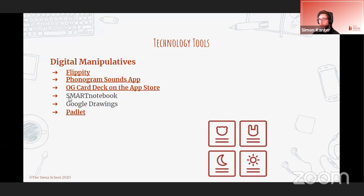We also have Smart Notebook, which is available if your school or institution has access to smart technology, so smart boards. You probably also have a license for Smart Notebook, which you can use. Smart Notebook is really wonderful because it also has a library of activities and resources online that teachers can use and have contributed. Google Drawings are a really great way of making digital manipulatives as well.